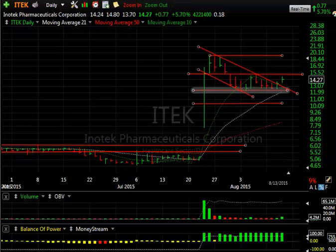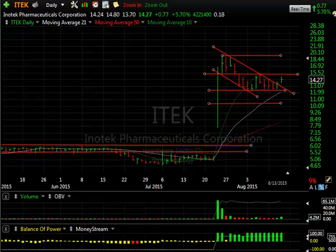So right now the support's around 12, the resistance is around 15.5. We have to keep an eye on this one because the technicals look good, and if it does thrust and take out 15.25, it could fly.